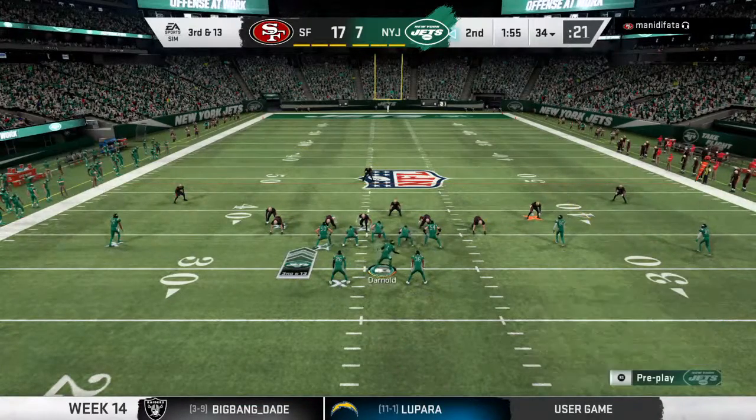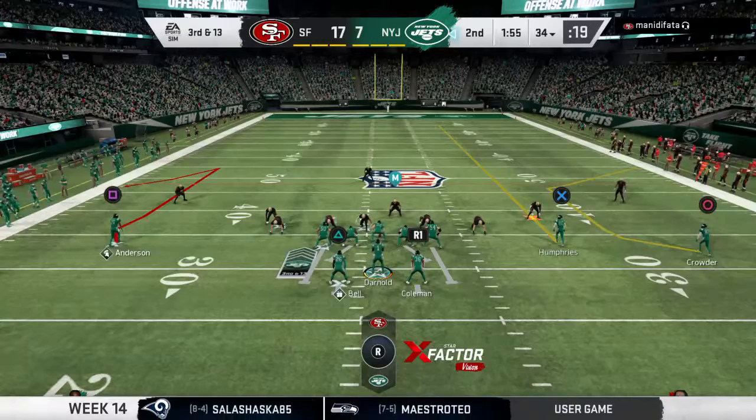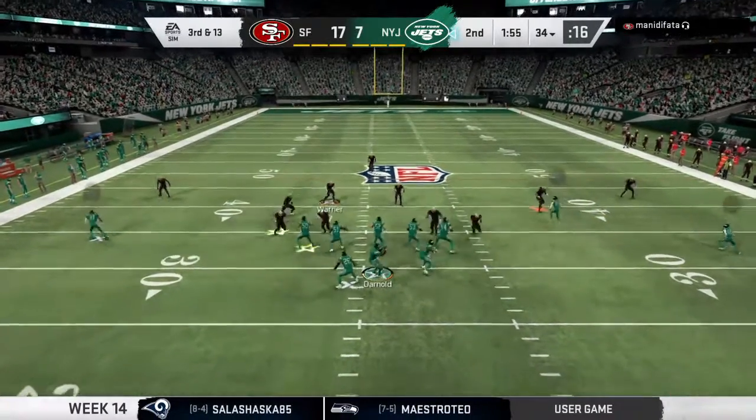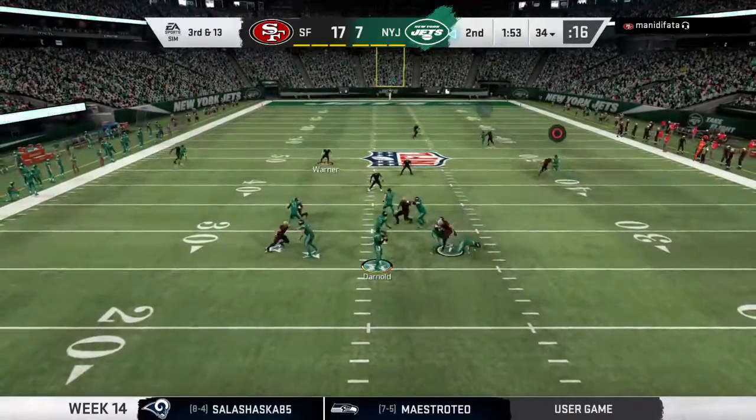Watch the run. Watch the run. Hey, orbit. Baby, that's a baby shot. Right there. 54, right there. 54, Mike.